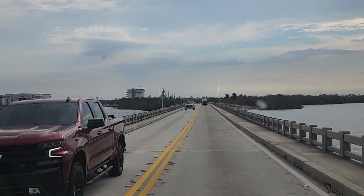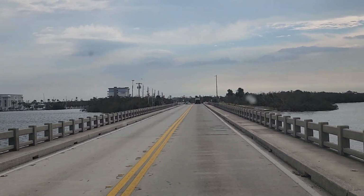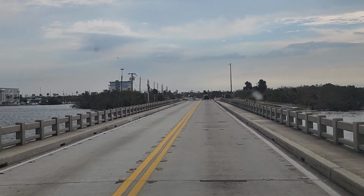But we're gonna go back. Me and the wife are going back to Aruba, I think in April. Beautiful island.